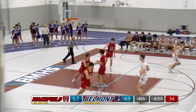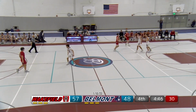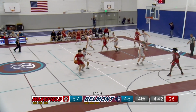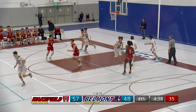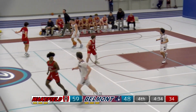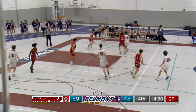Oh, and that goes in and out. So Wakefield's going to have the ball. Going to try to slow the tempo down and try to milk this clock as much as possible. Or not, apparently, as Ethan Margolis goes straight to the rim for that basket there to extend their lead once again to 11.